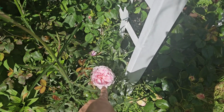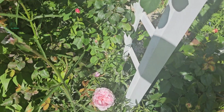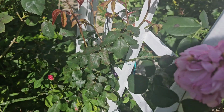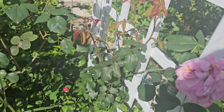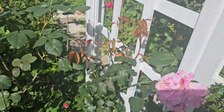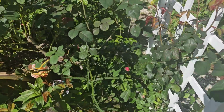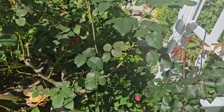And now here's another one from my Nahima. I'm seeing lots of flower buds. Hopefully it will produce some flowers. This is from my Nahima, and it's really waking up now. It's a bit of a late bloomer.